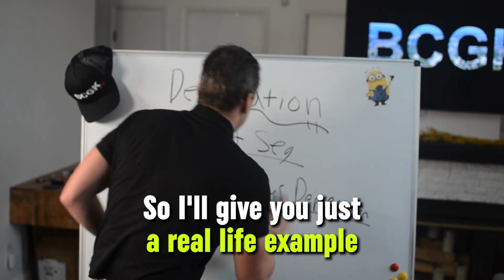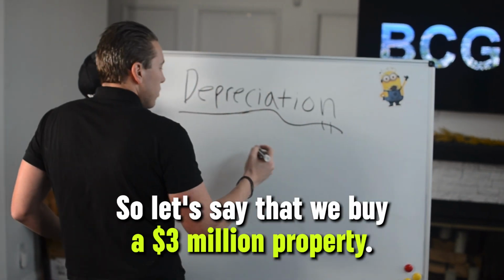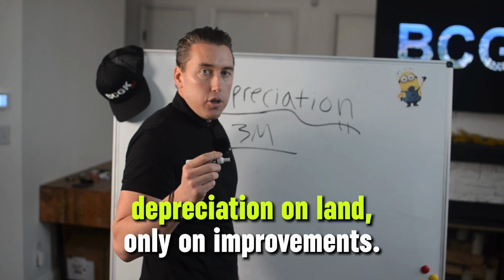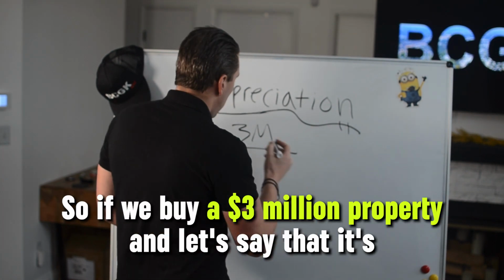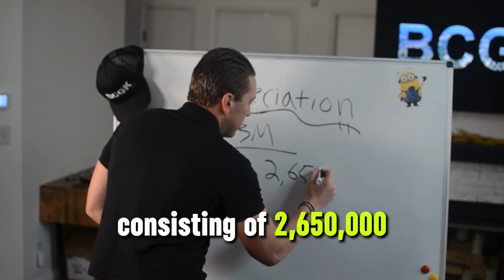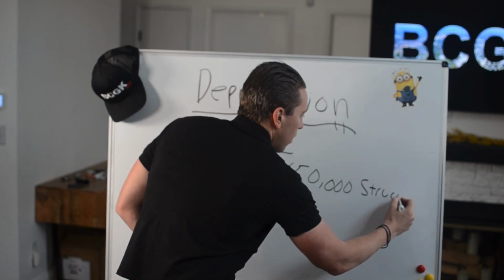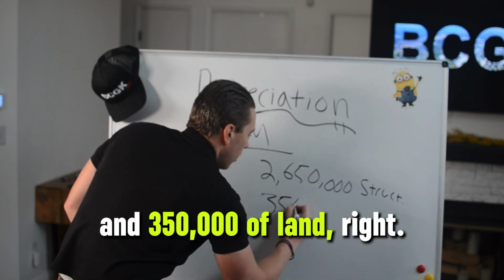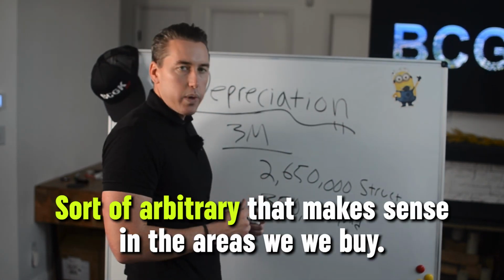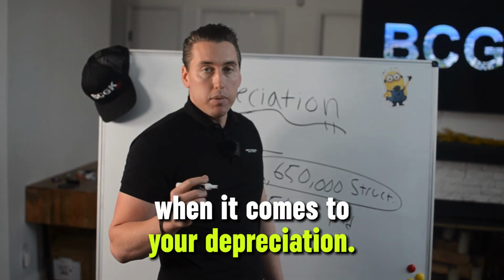I'll give you a real life example of how this works out for the property and for an investor. Let's say we buy a $3 million property. You're not allowed to do depreciation on land, only on improvements. So let's say it consists of $2,650,000 of structure or building and $350,000 of land. It's sort of arbitrary, but makes sense in the areas we buy. That $2,650,000 is effectively what you can write off when it comes to your depreciation.